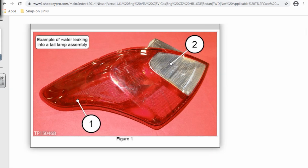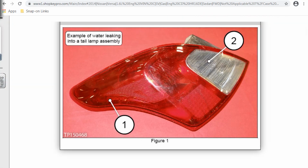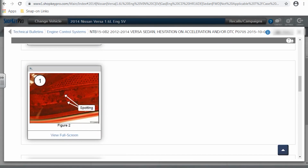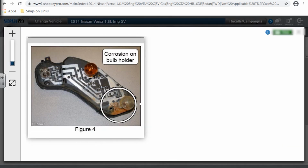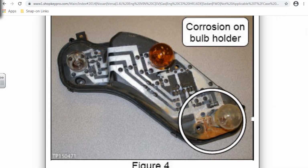Example of water leaking. They're showing droplets in there. I didn't see that. Yeah, I didn't see the droplets. I'll look closer once we get inside. I just want to know how. Oh, that's what they have. We're going to look at this anyway. I don't care, even if I don't see water. We're going to look for that.